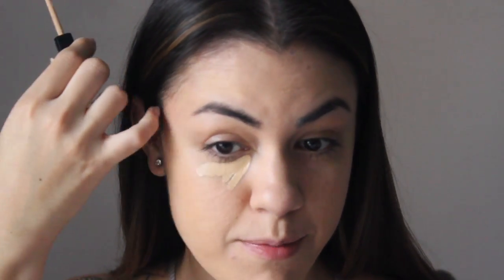Okay, so then after your foundation or your BB cream, what I'm going to be wearing is some concealer. This one is the Maybelline Fit Me concealer. So obviously a concealer is a must, because us moms, we tend to look very tired. So we want to cover up them under eye circles. So I'm going to be taking my makeup sponge, blending that out.